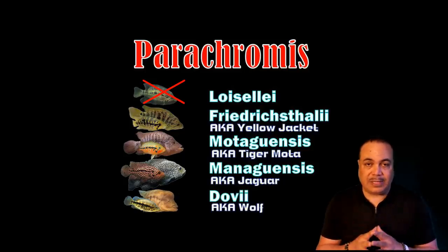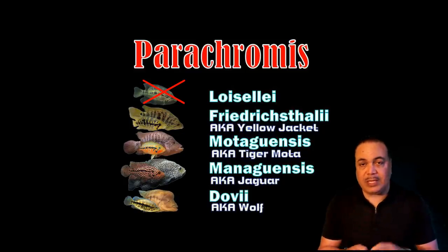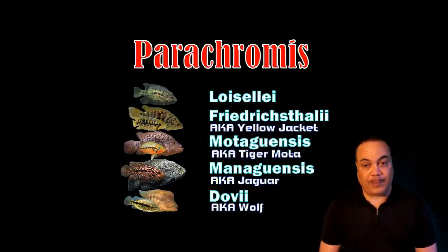They think they are from the same bloodline, although they may be from different areas in the lake, and they have now called the Parachromis lazelli the Parachromis freddi. Okay? So there's 4 species: the Parachromis dovi, the Parachromis managuensis, the Parachromis motaguensis, and the Parachromis friedrichsthalii. Depending on how you say it or who you've heard it from.